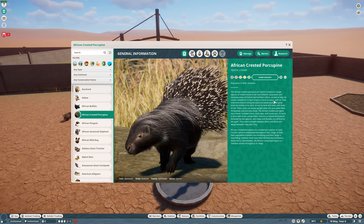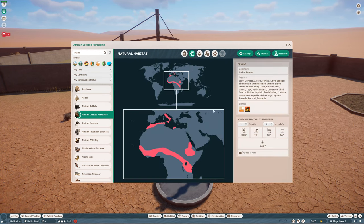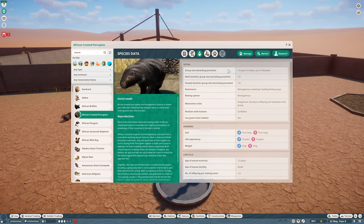African crested porcupine, again, least concern. Kind of talked about some of that. You can see their range here, kind of ranges all through there: Italy, Egypt, and Burkina Faso. So a really interesting distribution they've got going on.